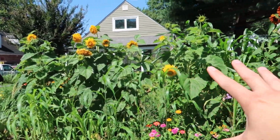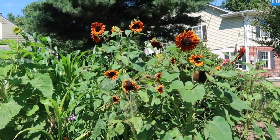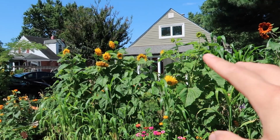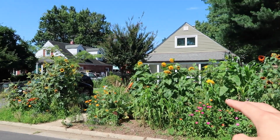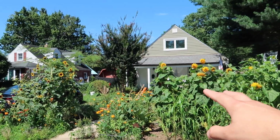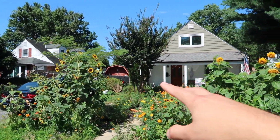And now, 3 years in, the garden is looking luscious and green, and this year I decided to plant some sunflowers at the front to give quite a bit of beauty. So when you drive by my house, this is what you see. Some people will think this is weedy and crazy, but I love it. And most of my neighbors actually like it and support my growing here.